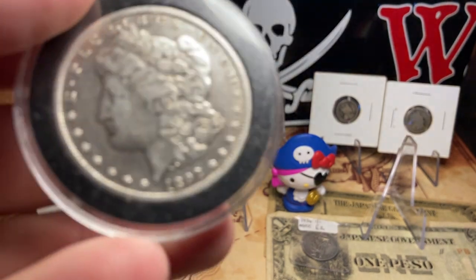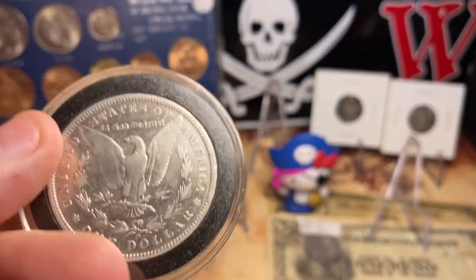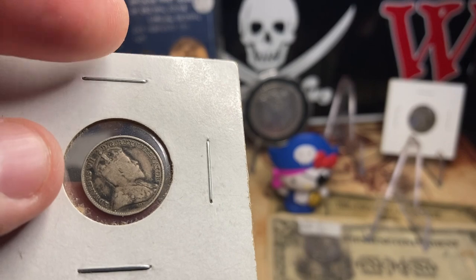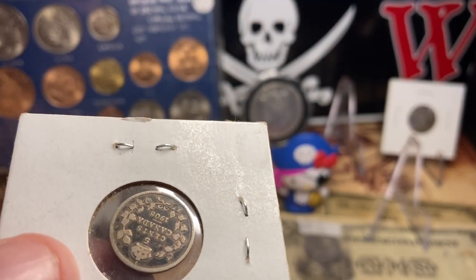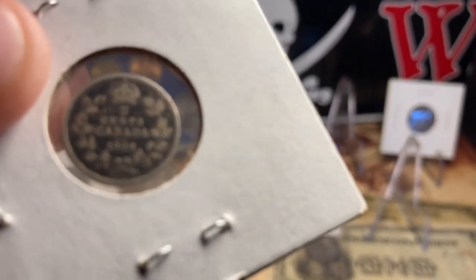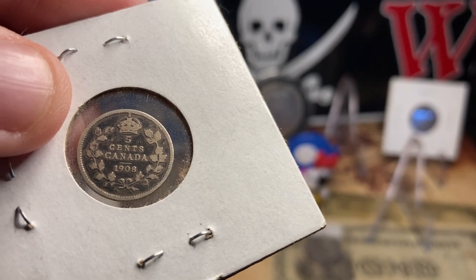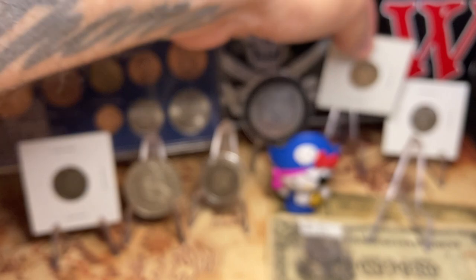Morgan's, always hot. Nice one here. 1892, and it is an O. Always love seeing that. We got another little English coin here. It looks like a shilling. I think that's King George on the back. Not a shilling, but it's a 5 cents, is what it looks like. 5 cents. And you gotta forgive me, you know Pirate doesn't know crap about his monies. But I do like to look, and I will definitely be looking these up.